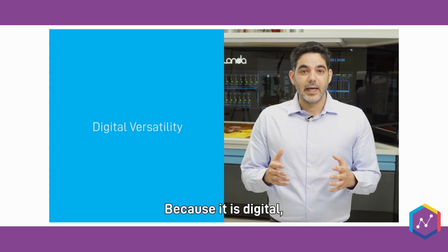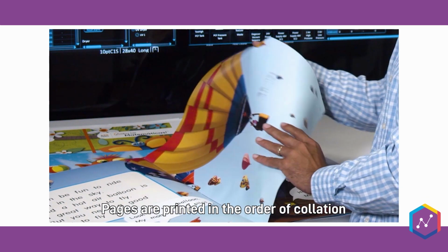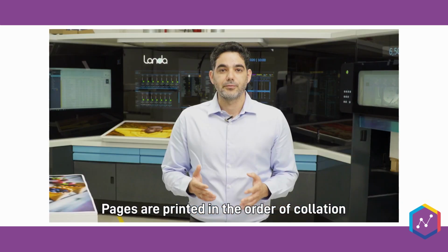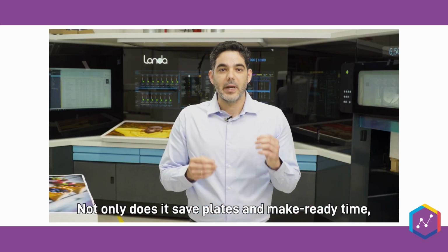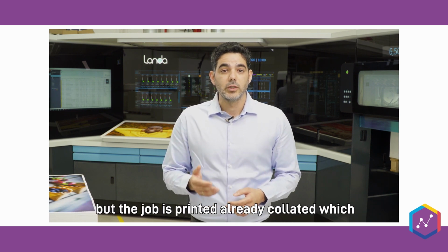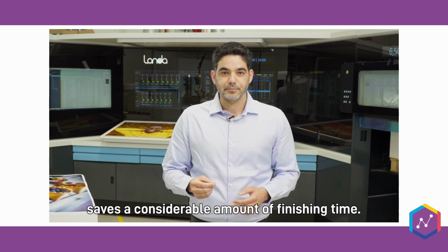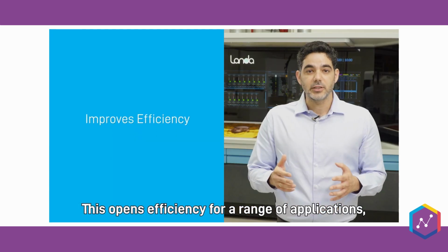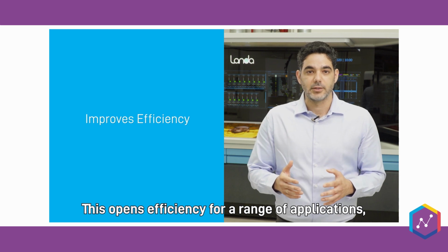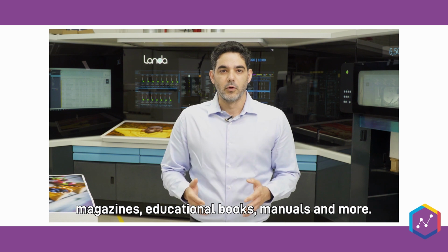Because it is digital, printing booklets is more efficient. Pages are printed in the order of collation. Not only does it save plates and make ready time, but the job is printed already collated, which saves a considerable amount of finishing time. This opens efficiency for a range of applications: magazines, educational books, manuals, and more.